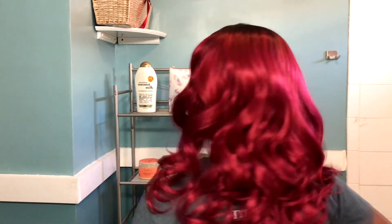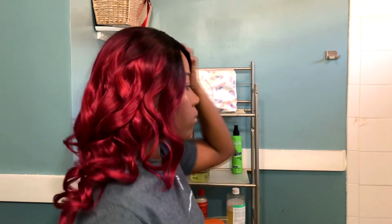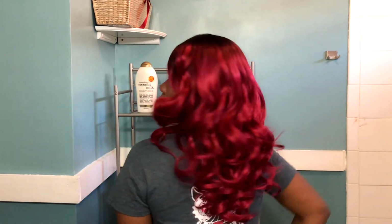I also should mention that I did take a small tail comb, and that area where I'm pulling my fingers through right there, I combed that down so that it wouldn't have that spacey look. And I kind of did that around the entire top from the part, not too low, so I didn't mess with the curl. So that definitely was a good thing, and it made the look even better.